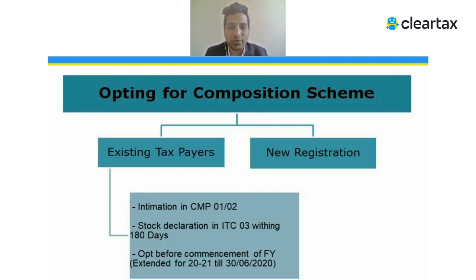If I want to opt for the composition scheme, how do I opt is the next question that comes to mind. For people who are good with it and want to go for the composition scheme, how do I do that? There are two ways to opt for it. First is when you are an existing taxpayer making supplies on a regular basis, and you decide this is not what you want to do. You don't want to comply so much, your business is very small, you assess the financial impact, and you decide to go for the composition scheme.